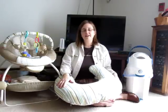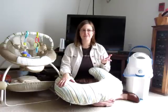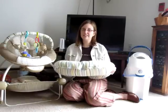You can buy these balloon type, I don't know, that's not the right word, but anyway, these air-filled donut type pillows, but she said an extra boppy is a lot more comfortable. So that's just a thought as well.